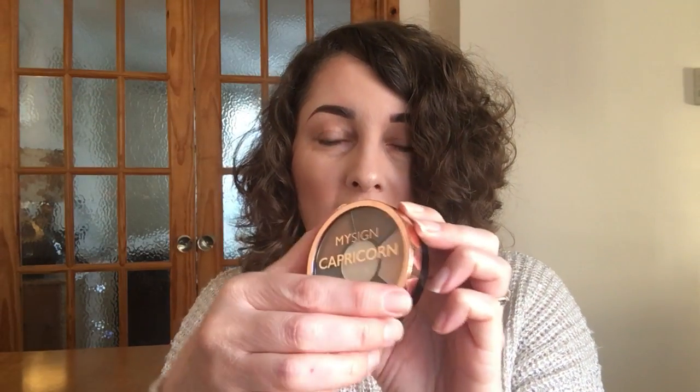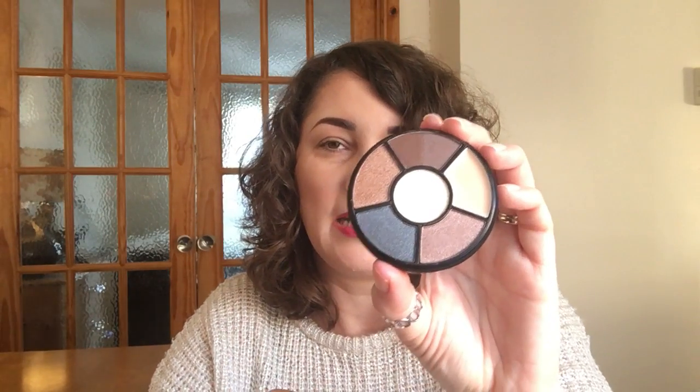And yeah, so regarding the actual packaging, I like the rose gold. I like how they've done it. It's very interesting to look at. I love rose gold. We all love rose gold, don't we? I do like it. It's obviously good for travel, and again, I like the shades to look at. So I will swatch these for you. I've not swatched these before, so this will be as interesting to me as it will be to you.